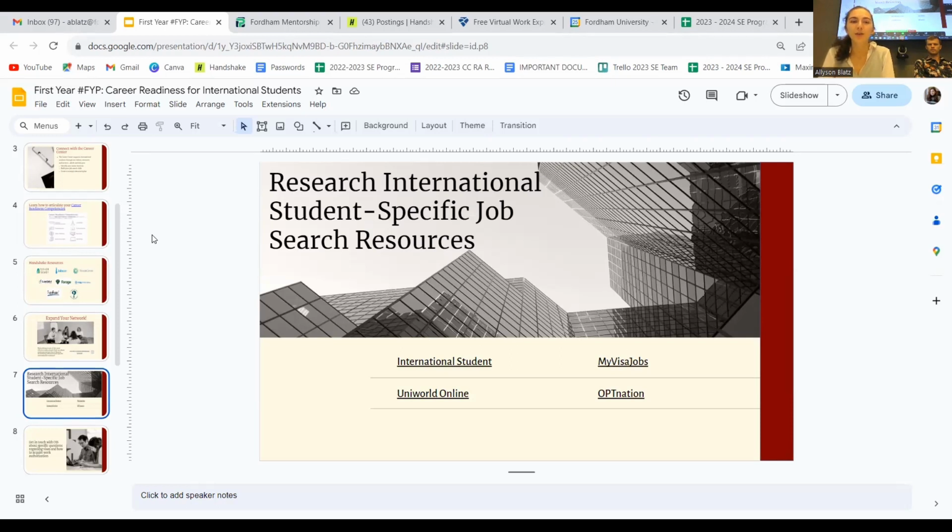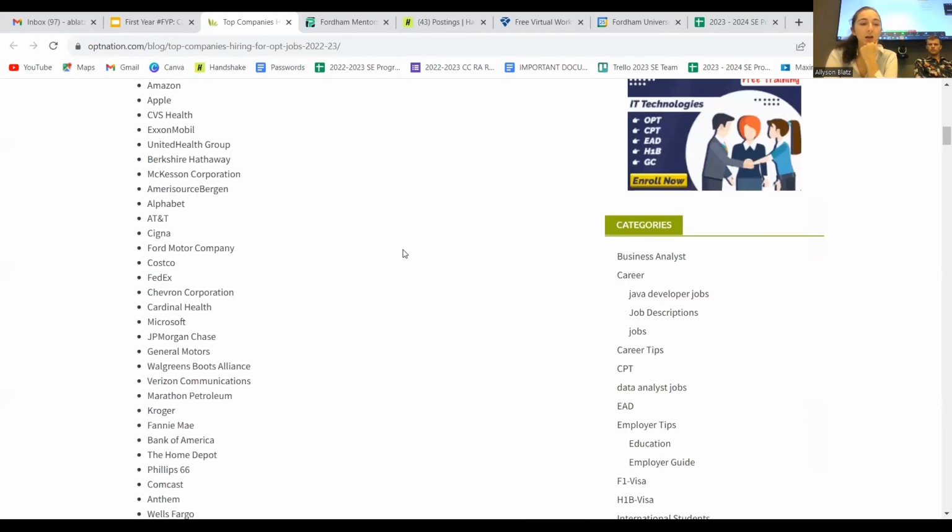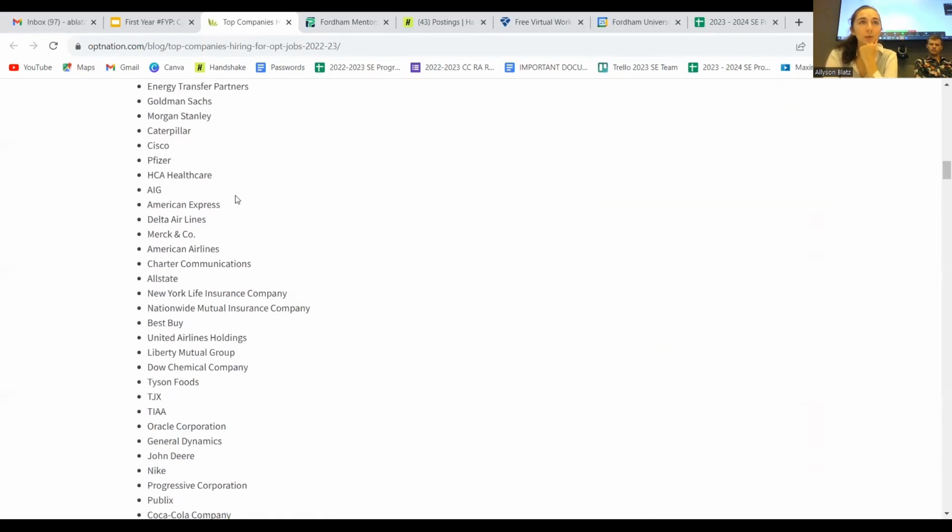But the next most important thing is to research international student specific job search boards. You're obviously going to be able to find things on Handshake and LinkedIn, but these are also websites you can rely on. So ones like OPT Nation. You'll see here on OPT Nation, they have top companies hiring for OPT jobs in 2022 and 2023. And so these are all companies that you could keep in mind.